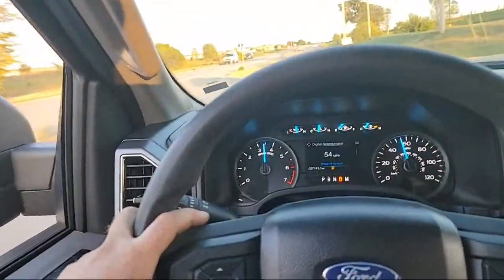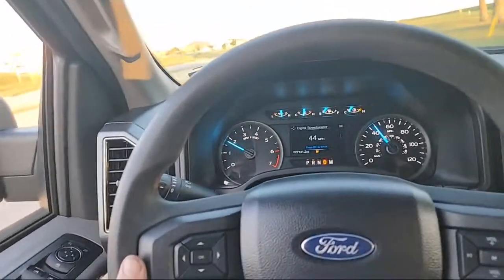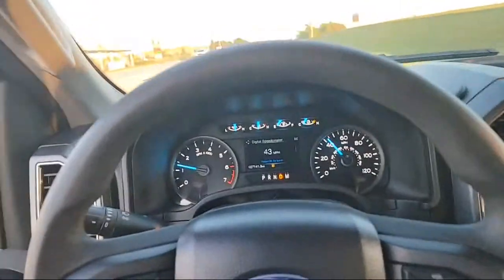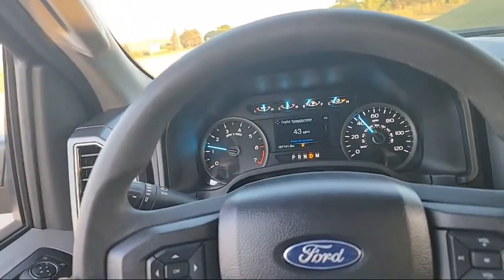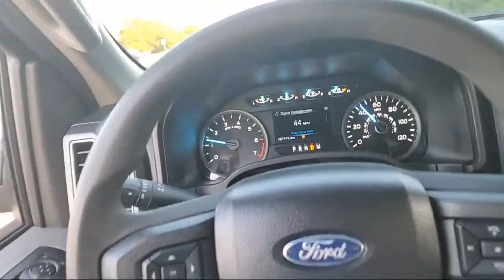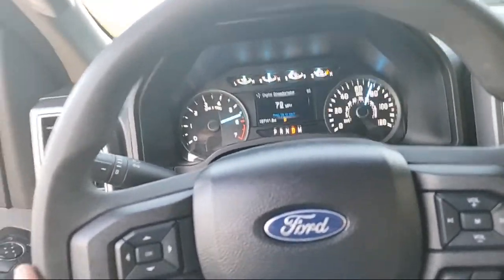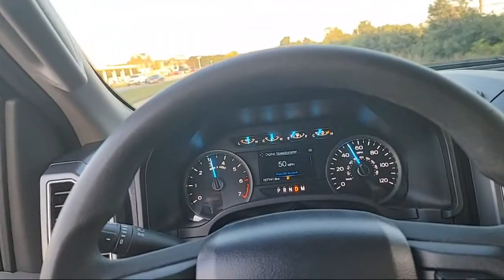Oh, the tires just start turning loose. They hit before the damn traction control light. You can feel it right when it starts happening, because these tires really ain't performance tires. They should have got a different tire for this truck. All right, so 43. Let's just hammer it and see what happens. Okay. Slow down. Slow down. Psyched it.